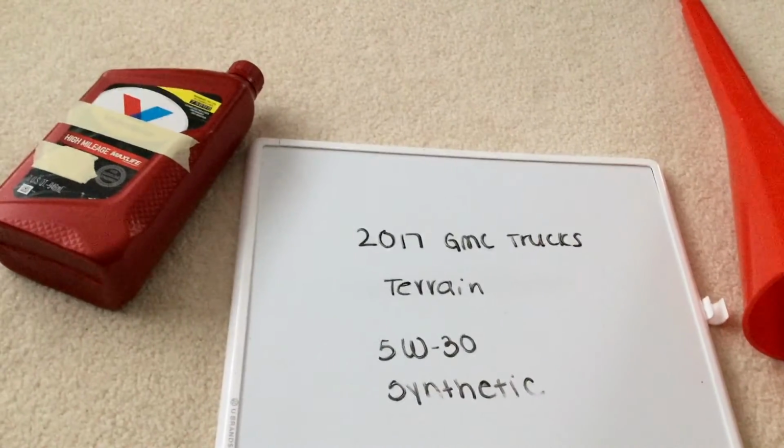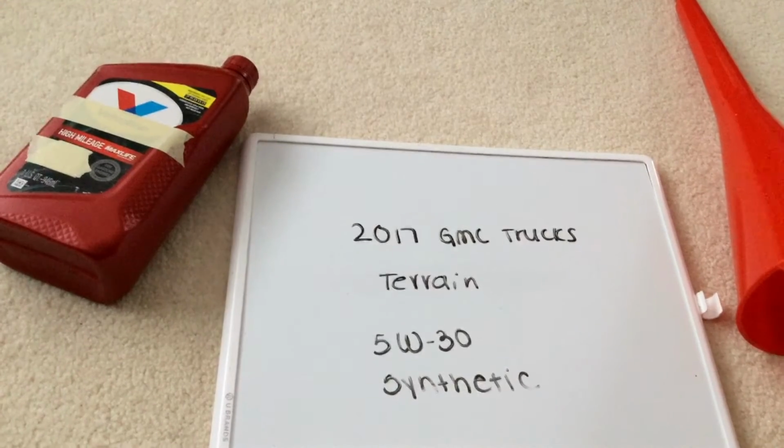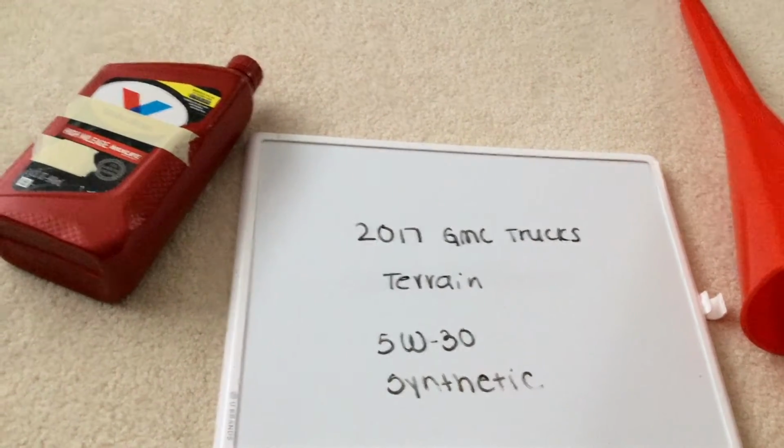So you would want to change your oil every 3 months. This is the change that could be recommended sometimes, so just be sure to check your car's user manual for the frequency of changing the oil.